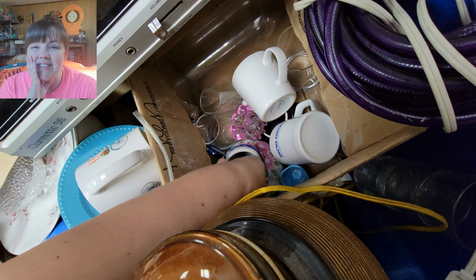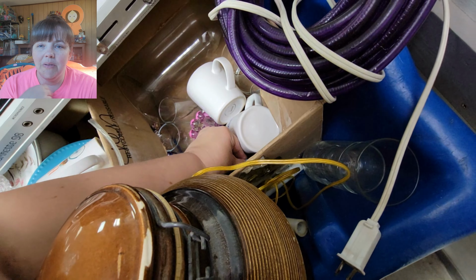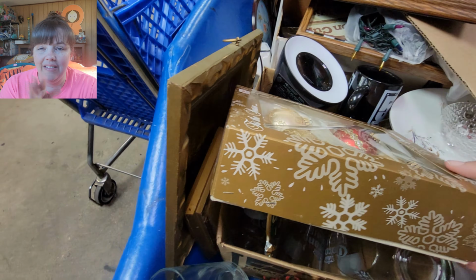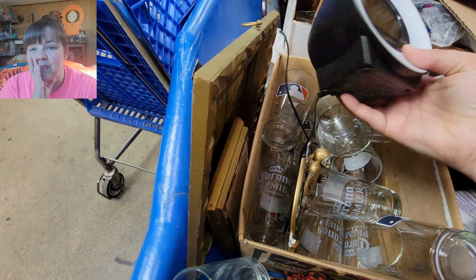And it was driving me crazy because you would see things and you would see like a teapot with no lid. So then I was on the search for a lid. And I just had to keep telling myself that's probably why it's here, because there's no lid. That's probably why it made it to the bins instead of being sold in the store.